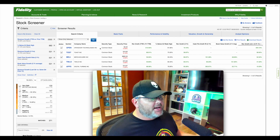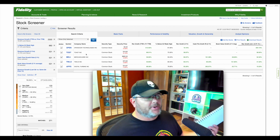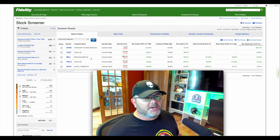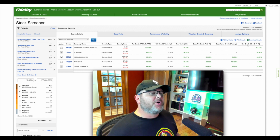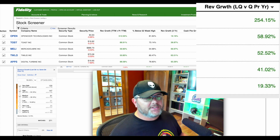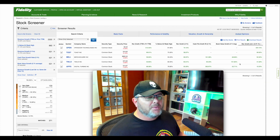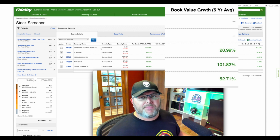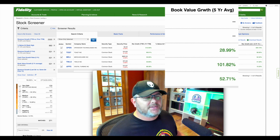Okay, so here's the 5 stocks I just covered. You've got Opendoor, Toast, MercadoLibre, Twilio, and Digital Turbine. Now again, dollar cost average, this is long-term investing, not trading. So revenue growth, when you look at last quarter versus quarter prior year, so that's a comparison. Opendoor, 254% growth. You got Toast at 58, 52. These are all solid numbers. The lowest is Digital Turbine at 19.3. Book value growth. Now you can see a couple of these are pretty new. So Opendoor and Toast haven't been around very long. So that's going to be blank on some of these metrics.